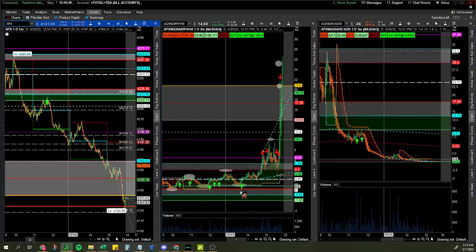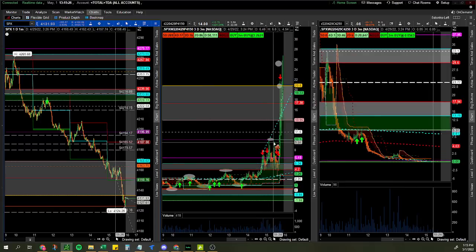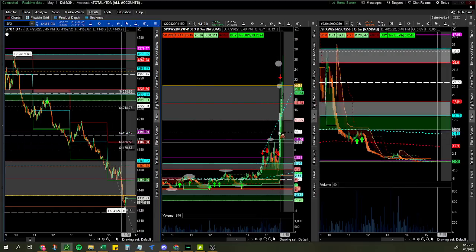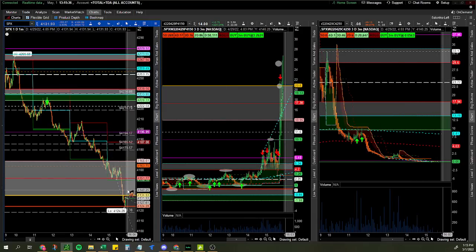At the same time, our puts again back at our buy level. We get back in for $1. These ultimately end up running to $10, back to $3, and then up to $20 and $25 on the drop.